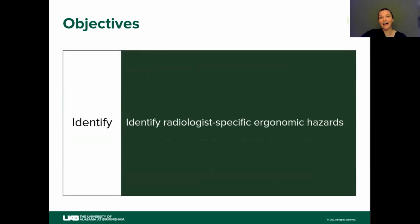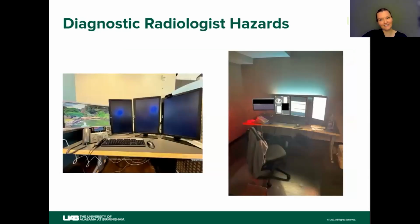So on to objective number one. Let's look at some hazards specific to y'all. We'll start with the diagnostic radiologist. You all remain in front of your personal computer or PACs for upwards of 8 hours a day. And in this digital age, your entire career can be spent at a computer workstation. And unless you have a sit-to-stand desk that you utilize, you remain sitting for prolonged periods of time. Use of your computer mouse can result in tenosynovitis, carpal tunnel syndrome, and cubital tunnel syndrome.